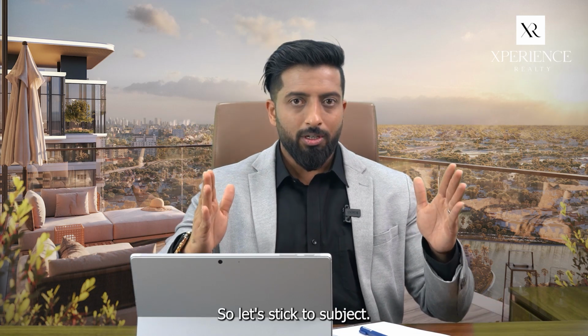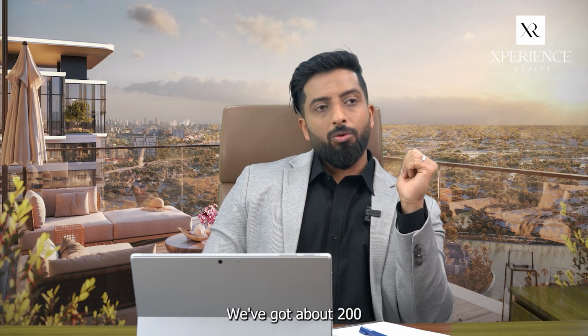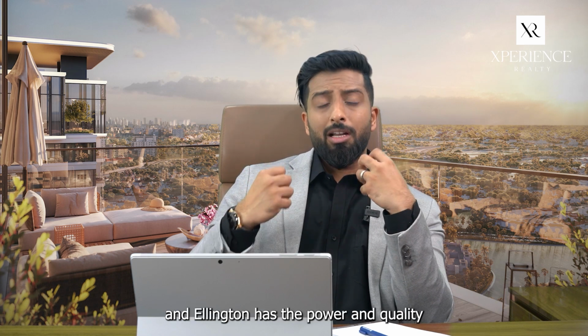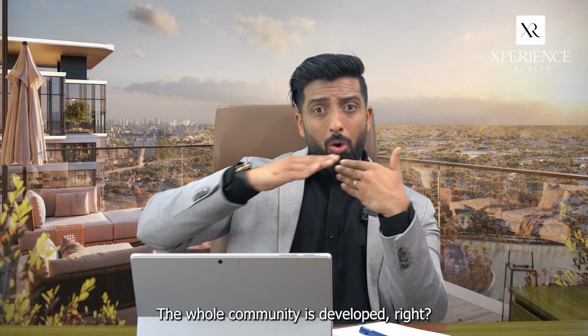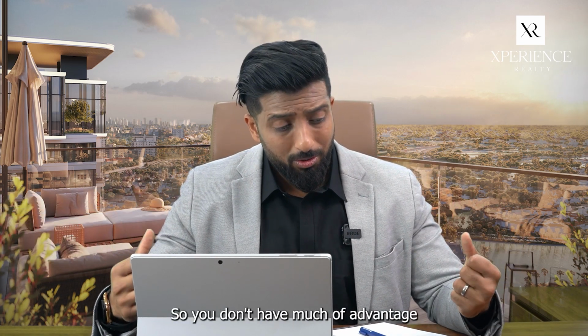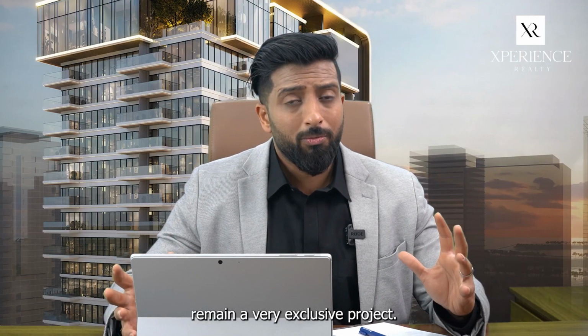So let's stick to the subject, demand and supply. So Ellington, Upper House, perfect demand supply ratio. It's not many properties. We've got about 200 to 300 apartments coming to the market, and Ellington has the power and quality to achieve that, so it's fine. Similarly with Erin at City Walk. In City Walk, the problem is Miras, the whole community is developed, right? So you don't have much of an advantage in terms of demand and supply. It doesn't remain a very exclusive project.